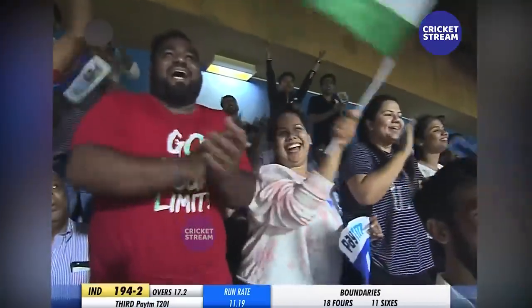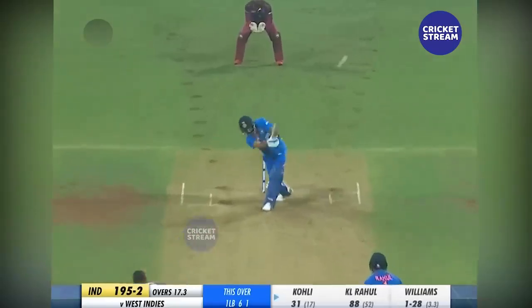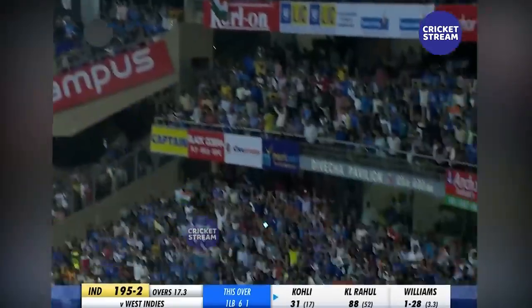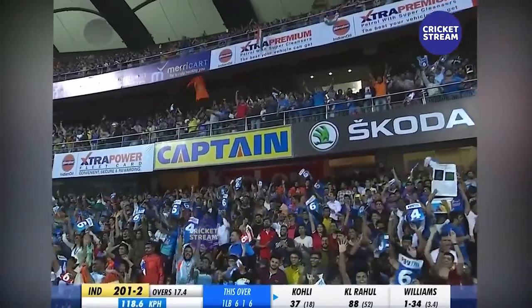This is the kind of finishing kick India needed to get to 230. 40s and then getting out. But here, he picks up the slow delivery early, gets underneath the ball. Points to the batsman. Might have been an uppercut. In boxing terms, not cricket.